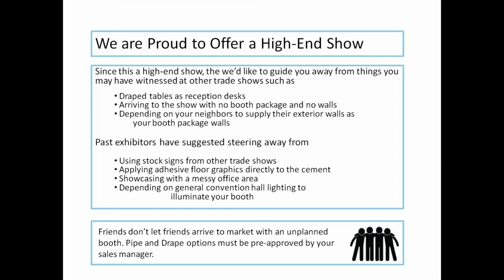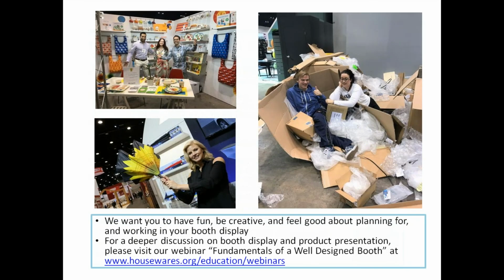Past exhibitors have suggested also steering away from using stock signs from other trade shows, applying sticky floor graphics to the cement, showcasing with a messy office, and depending on general illumination within the convention hall to illuminate your booth. So friends don't let friends arrive to market with an unplanned booth. Pipe and drape options must be pre-approved by your sales manager. We want you to have fun, be creative, and feel good about planning for and working in your booth display.